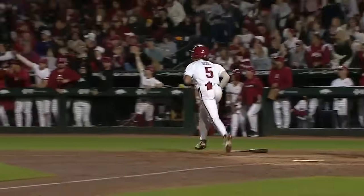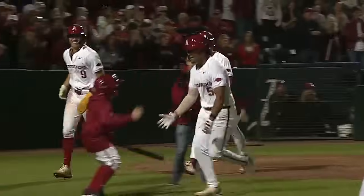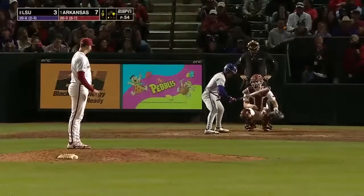Well, this was a swing, and this is a reaction. Off the bat, Diggs knows it's gone. Sixth of the year right there for Kendall Diggs. That extends this Arkansas team's lead, what was a 4-3 lead, out to 7-3 as it stands right now.